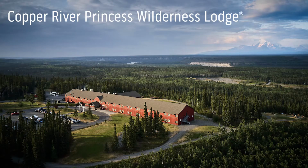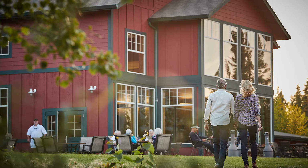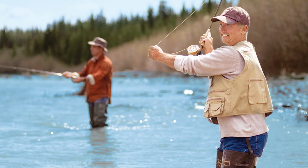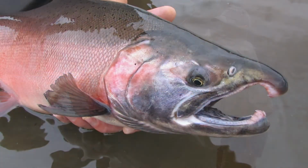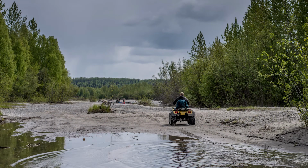Our 4th lodge is the Copper River Princess Wilderness Lodge, and it's located on the boundary of Wrangell-St. Elias National Park, which is the largest national park in North America. And the Copper River Princess is, again, a smaller lodge. It's about 86 rooms, and it offers a lot of really great excursions, like fishing. You've heard of the famous Copper River salmon. There's a lot of fishing in that area. ATVs, you can go into the national park. It's a really special place.